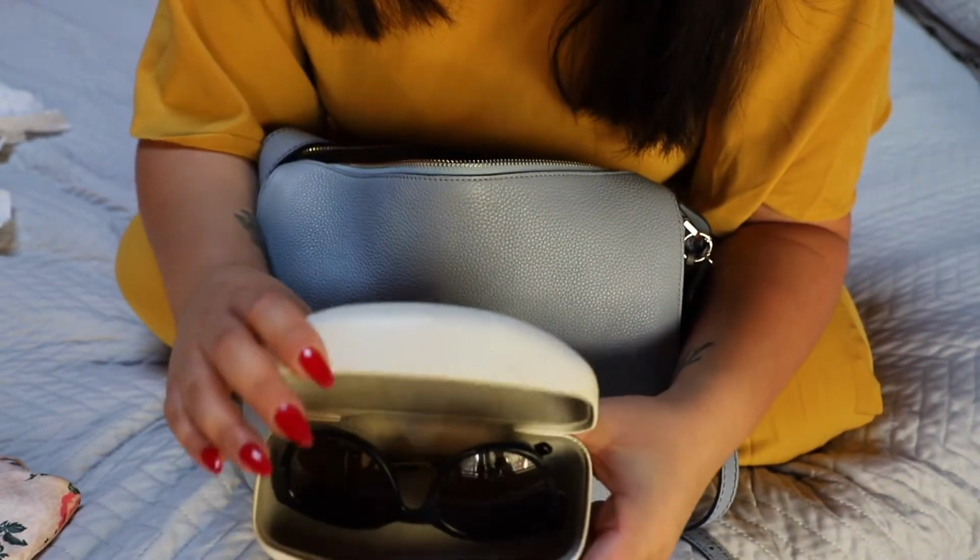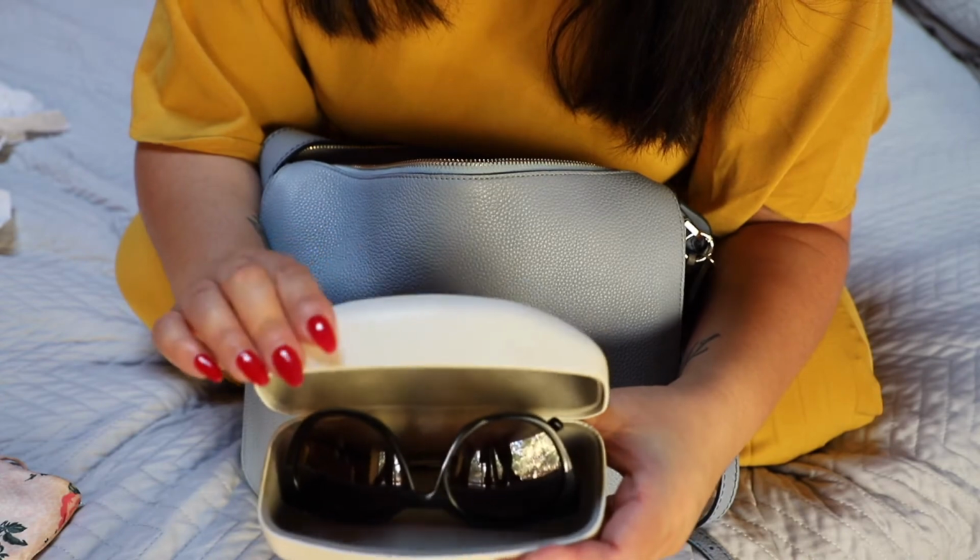Sunglass case. Love these sunglasses. So I love sunglasses, and these are such a fun pair. They make every outfit look better. That's why I take a lot of photos with my sunglasses on. I'm a big fan of sunglasses, but yeah. My sunglasses. Don't need these. Or I do need these, so I'm gonna put these aside. Let's keep going, shall we?